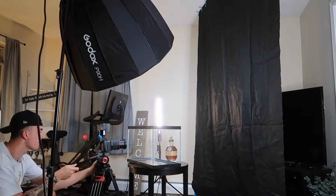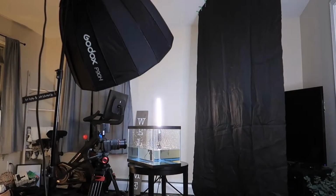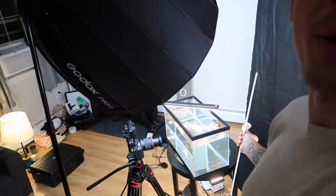Our first shot out of the gate is our fish tank shot. It takes a long time to fill this up. I will explain what we're going to do with this in 1 second. Now, with our fish tank setup, what are we exactly doing? Well, we have some glitter and we have a paint stirrer. And we're gonna dump the gold glitter in the water with the bottle behind the fish tank and get this cool, like, I don't really know how to describe it. It just makes sense in my head.